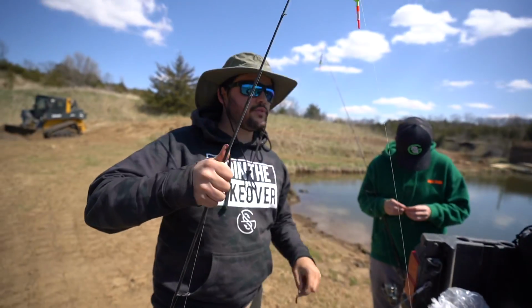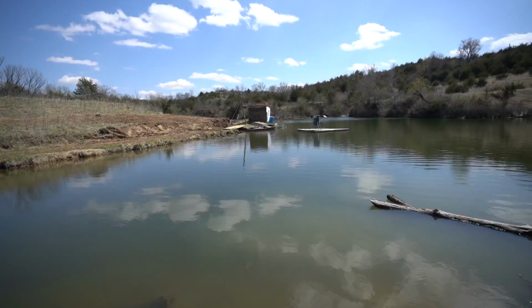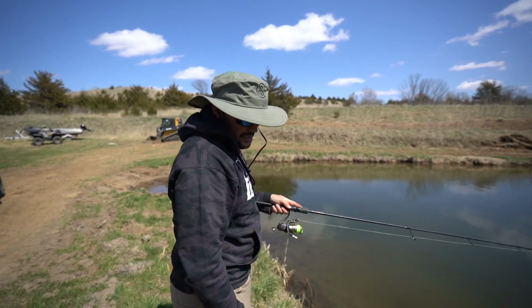And let's go see if we can catch a bluegill. You guys ready? Here we go. Fire in the hole. Yes, sir. Right in the pocket. Is it gonna stand up? Oh, it's deep enough. So that's the money shot there, Millie.